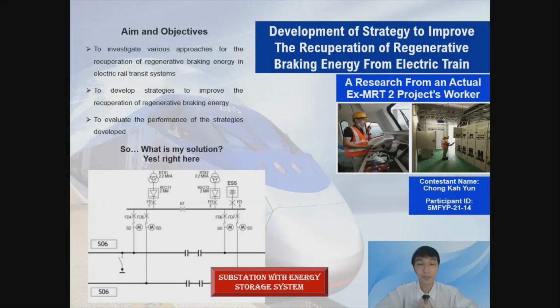Now we can go back to the slide where you can see my idea beside me. And a bonus fact is that this model I am showing in the slide is a replica of the SSP line substation of the MRT2 project in Malaysia at Kuala Lumpur. Why would I know about that? Because previously I actually worked inside.